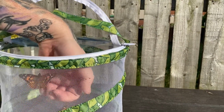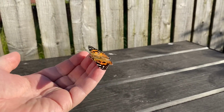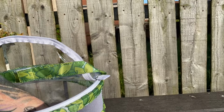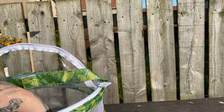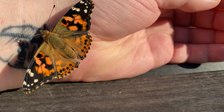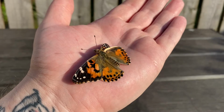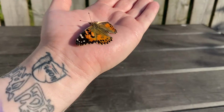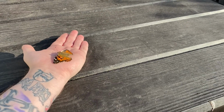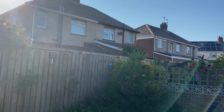While I was away, Dad had to release some of my butterflies, and only 3 of them were left. So, luckily, 3 of them were still in cocoons. So I had to set them free and flap their wings and fly.